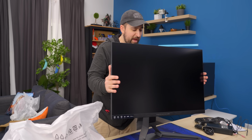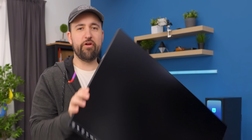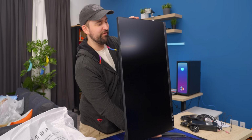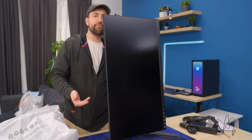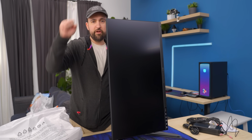It's a 32-inch panel. The stand has a bunch of movement to it, which is always wanted. You can go vertical if you really want to, and you can go both ways, which is always nice. It doesn't make a big difference. You can just flip portrait mode to suit your needs, but it's kind of nice when you have options like this. Maybe you want your access to your I/O on this side instead of this side, and then you just rotate it the other way.